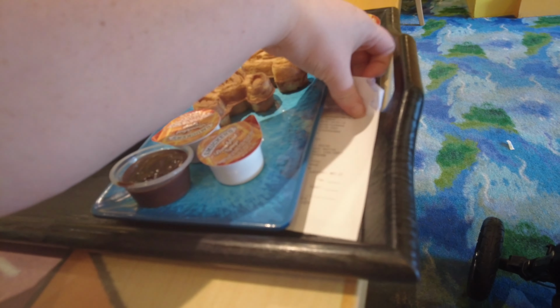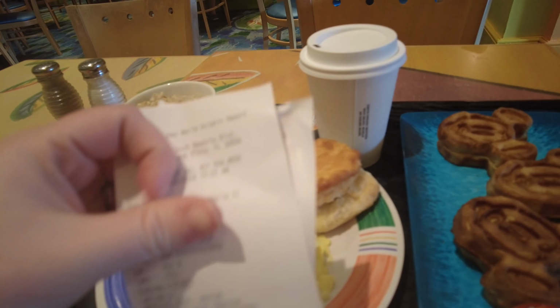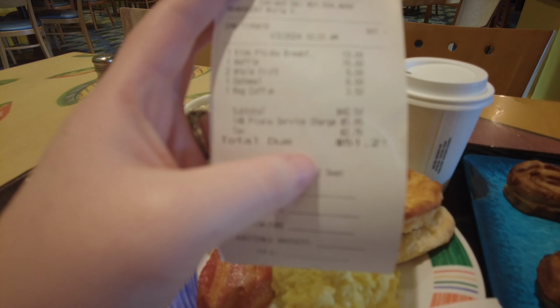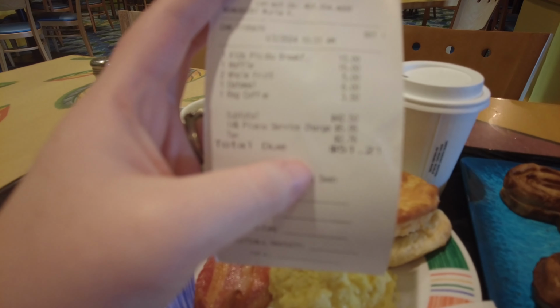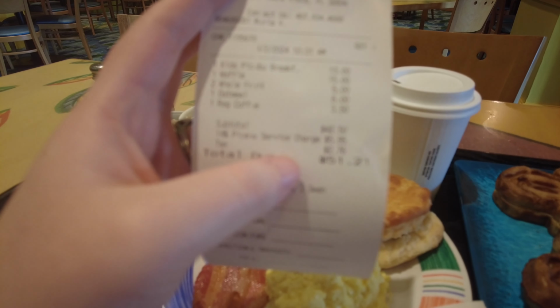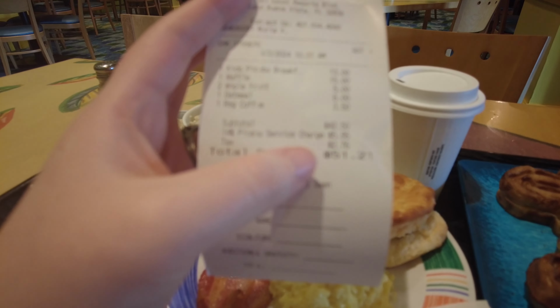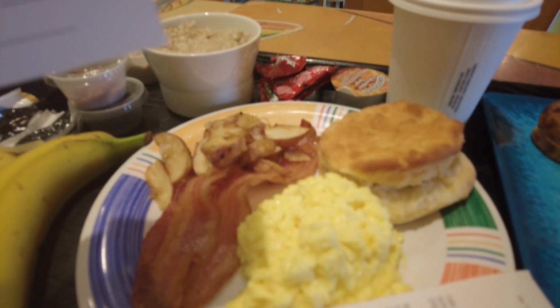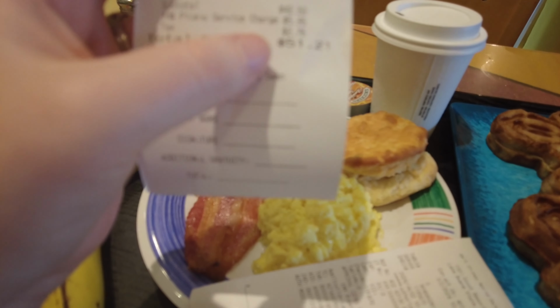Now I will say, if you're trying to be financially conscious and your littles don't eat a lot, maybe the breakfast buffet would be better. This came up to $42. So the waffles were $15, two whole fruit, so the bananas each were $2.50. The oatmeal was $6, the coffee was $3.50, and the kids breakfast, which is pretty much the deal here, is $13. So just keep that in mind. The little items do add up.